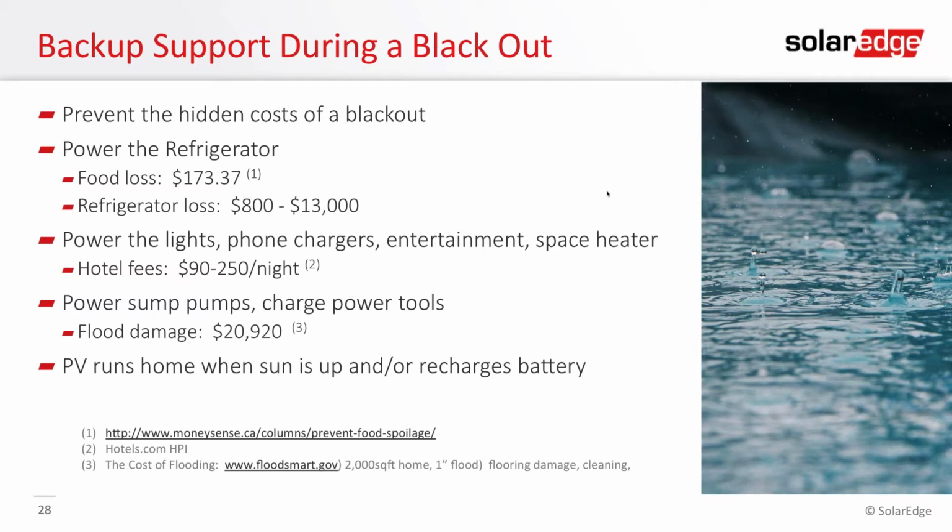There's a government site, floodsmart.gov, and they estimate that with 1 inch of flooding, and that's all it really takes, you're looking at flooring damage, drywall damage, you're looking at mold, you're looking at water seeping in and wicking its way through the house, could be as high as $20,000. So this is from a government site. It's all from them. And again, we're taking a page out of the playbook from generator salespeople. So this works for them. We think it'll work really well for us.